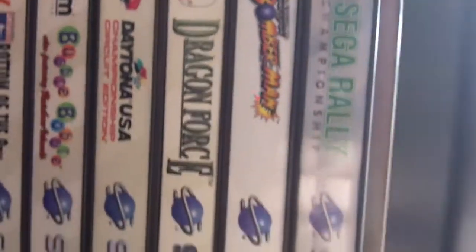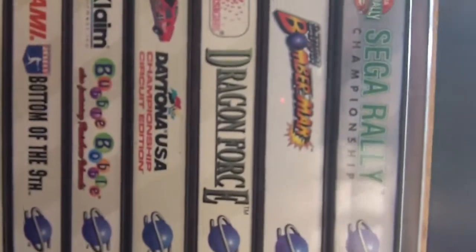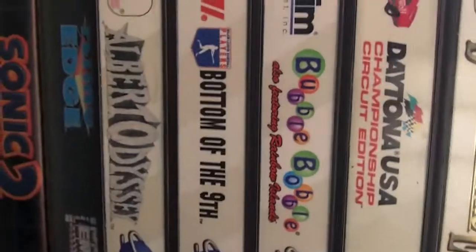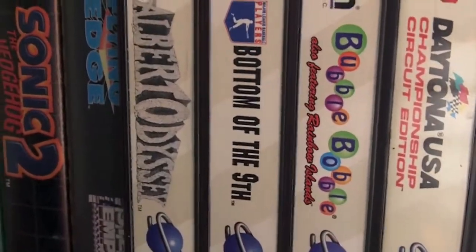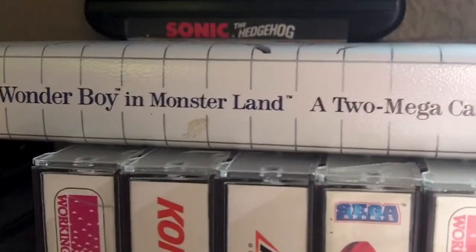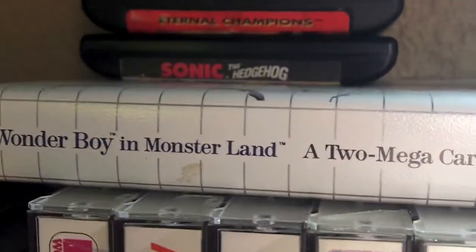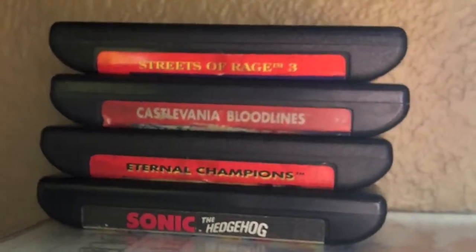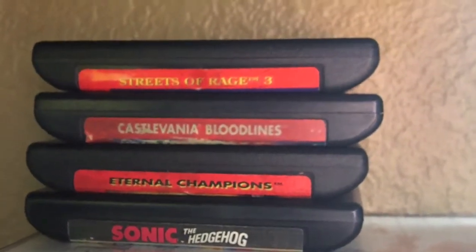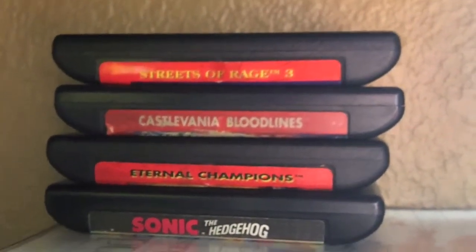Down here we have Sega Saturn, City Rally, Saturn Bomb Run, Dragon Force, Detention USA, blah, blah, blah. A sports game that I got when I bought the system, Albert Odyssey, my lone Master System game, which I'm trying to get into, Wonder Boy, a couple loose Genesis games. Key one there would be Bloodlines. I like that game a lot.